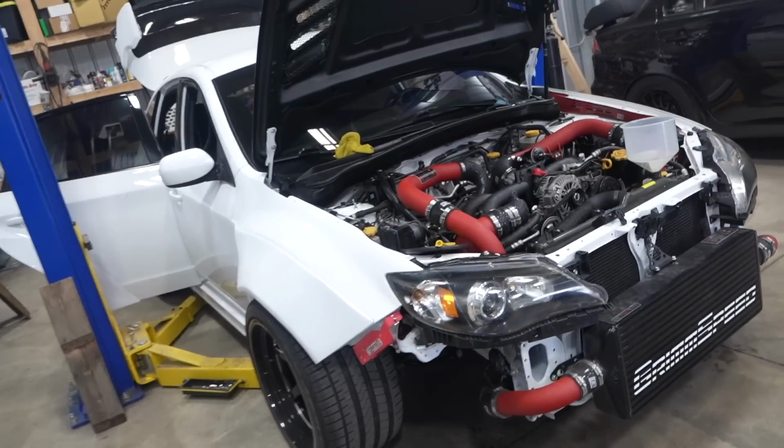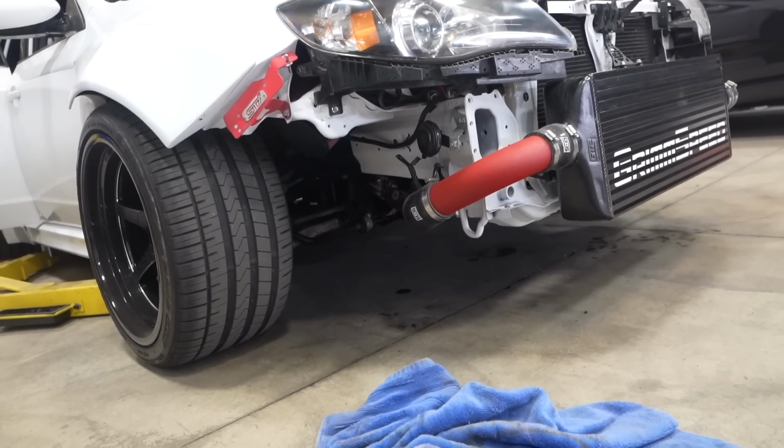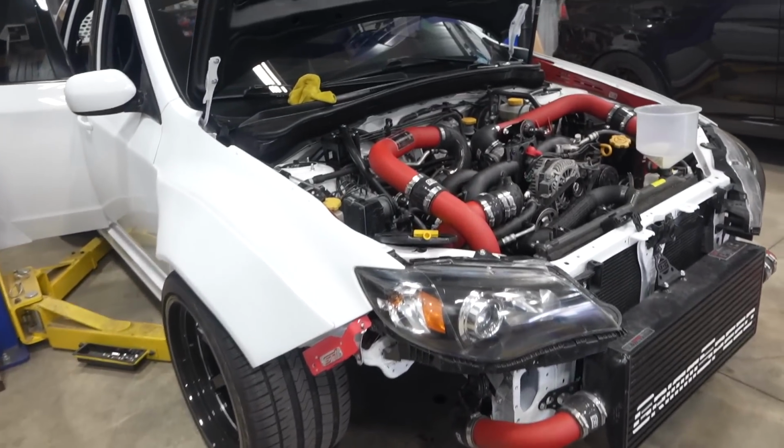While she is ready to be fired up, there's some oil on the ground. I wonder if that's just from when we had that turbo feed off. Let me double check, see what that's all about real quick.